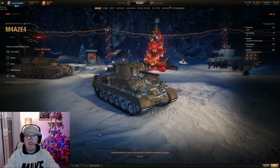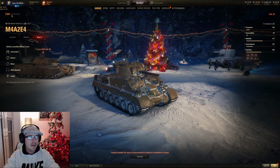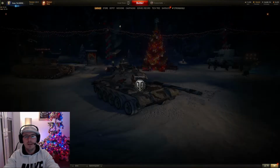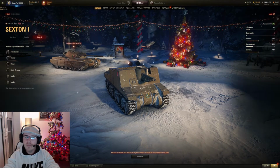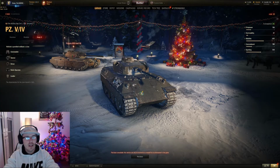The M4E4, a variant on the M4 Improved and a variant on, well, all the other M4s. Again, collectibles if you wish to play them. I've never played any of these tanks, so I can't really state how good they're going to be. Sexton, I've been umming and ahhing about whether this Sexton is actually going to be in it. They tend to sell it now and then, so maybe not going to be in it.